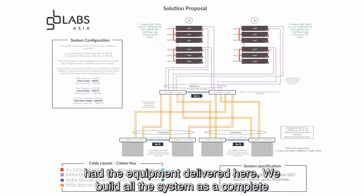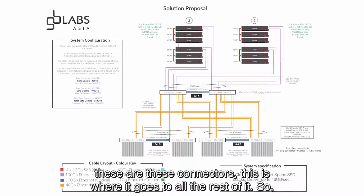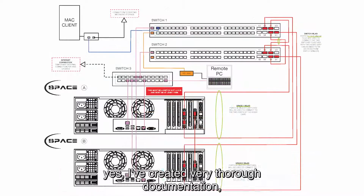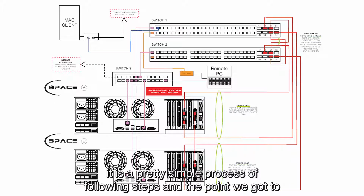But we had the equipment delivered here. We build the system as a complete system, and then we shipped it out. So it was very much a case of, these are the connectors, this is where it goes, and all the rest of it. I've created very thorough documentation, with numbering and all the rest of it, to go with it. But at the end of the day, it is a pretty simple process of following steps.